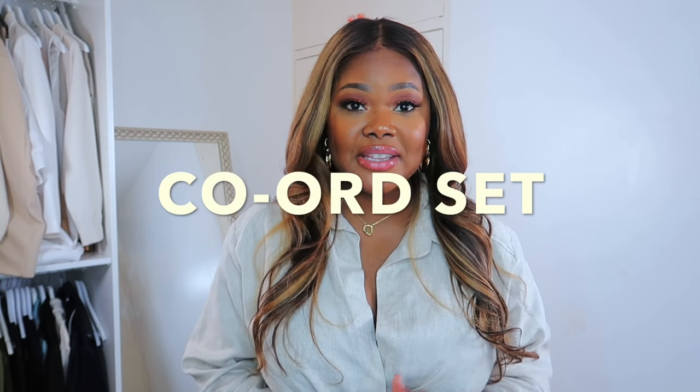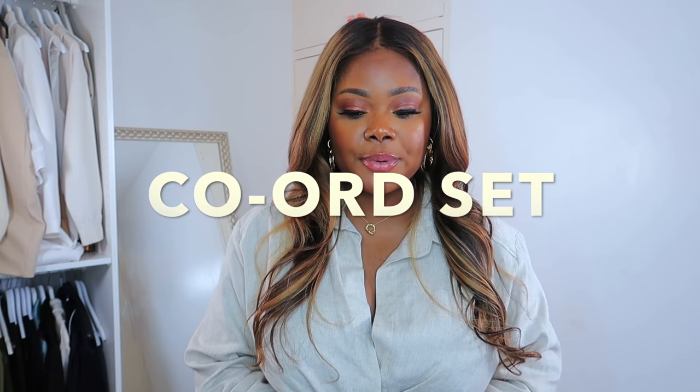But I think another essential that you need to look expensive this spring, I was gonna say winter, is a nice co-ord. That could be a skirt and a matching top. It could be trousers and a matching top, a matching shirt.